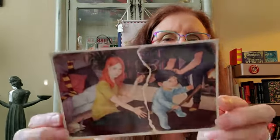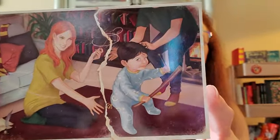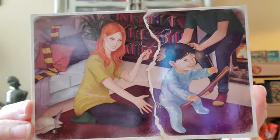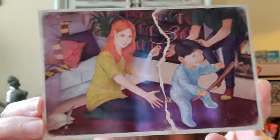And this, of course, is the letter that Harry found a portion of. It had been ripped into pieces. He found it in the bedroom at number 12 Grimmauld Place. And this is the picture of little baby Harry playing on his toy broomstick. That's wonderful. Okay, then we've got a couple of other things.